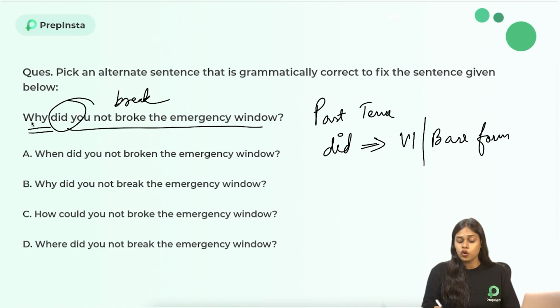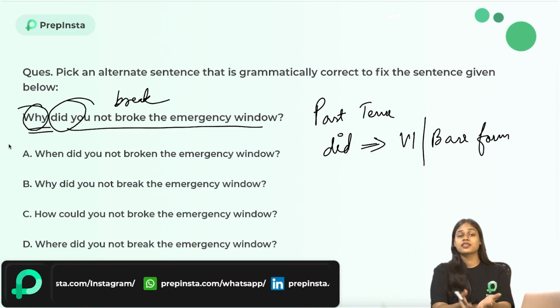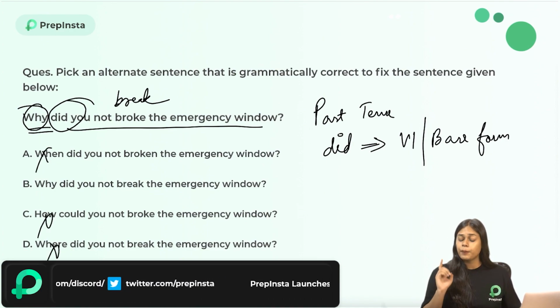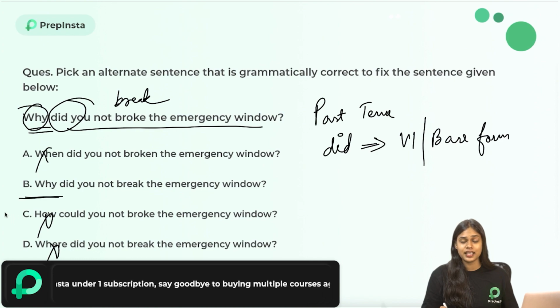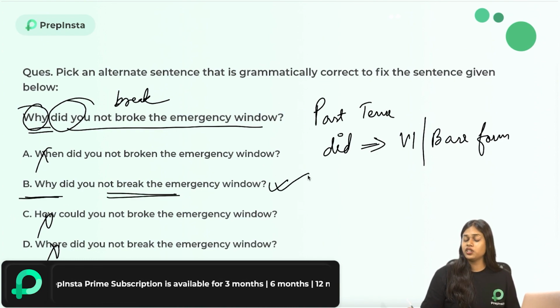All right. So we are not going to change the action verb over here, because we are going to ask a question. We are asking a question that why did you not break it? So we're not going to use when, how, or where, but we are going to use why. And since the sentence is properly structured in option B that says, why did you not break the emergency video? This is going to be the correct answer.